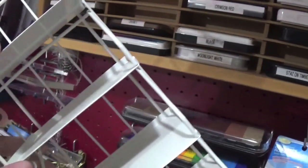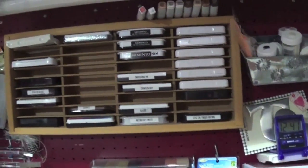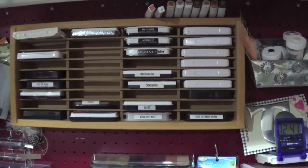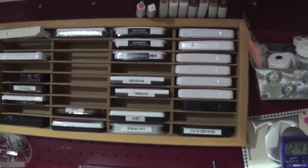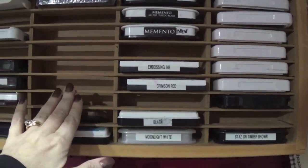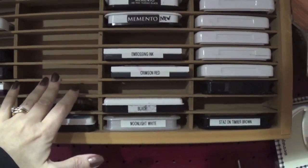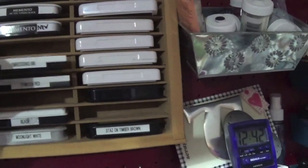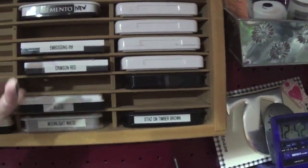So I'll just hold on to those for now. Anyway, I had 3 of them there. But the thing with the other holder was you had to pile the inks on top of each other. Whereas with this, I guess, a cassette holder I got at a secondhand store, they're individually held. So you don't have to take 3 or 4 out to get the middle one you want.